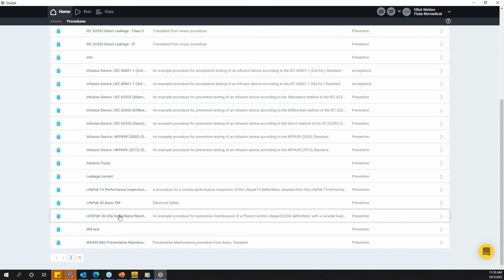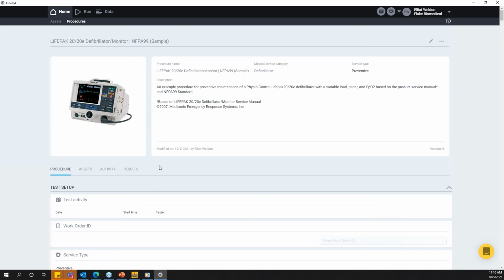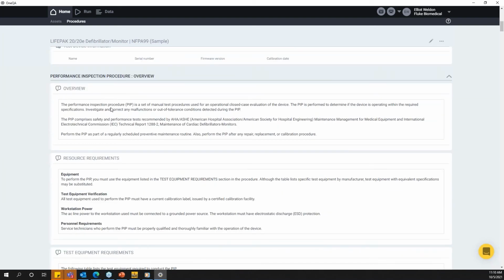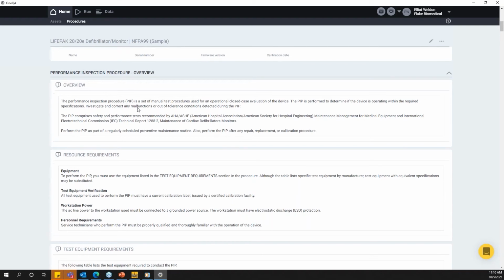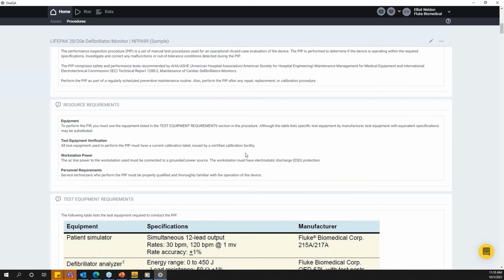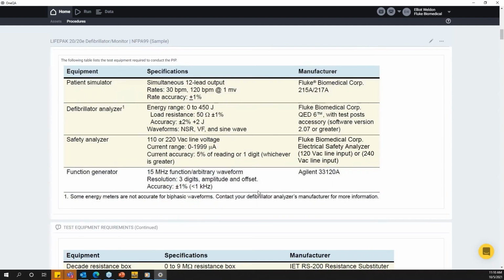So let's take a look at the LifePak 20E procedure here. These procedures are built strictly out of the service manual from the OEM. So as you can see, this is a LifePak 20E built off of the Medtronic. In the beginning of the PM, we have just the basic overview information, which a lot of the senior techs don't really need to read, but OneQA is built for not just your senior tech, but for your new tech and your interns.